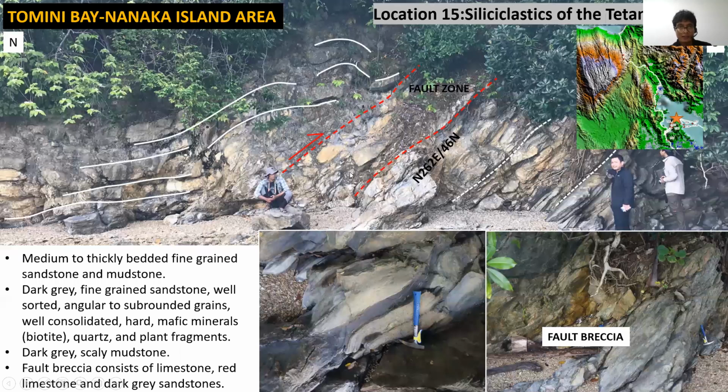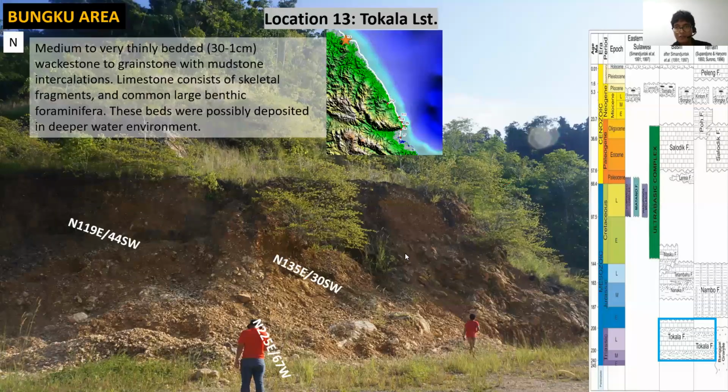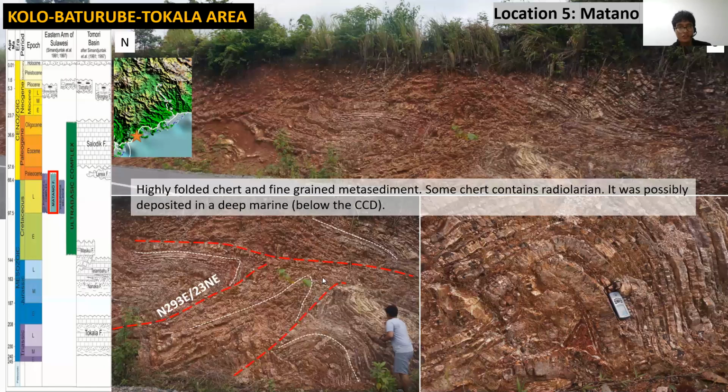And still, this is in another part of the previous area. You got evidence of the thrust faults. And this is part of the Tokala limestone. It's Triassic in age. This is still Tokala limestone. And this is part of the Matana formations. Cretaceous ages. So it's chert, and then it's highly thrusted and folded in the East Arm.